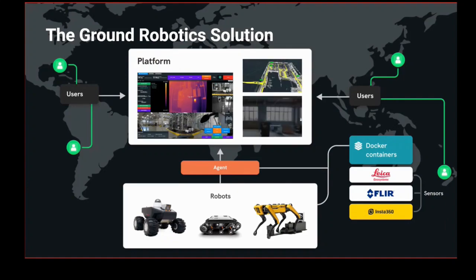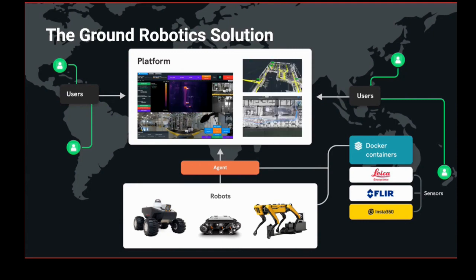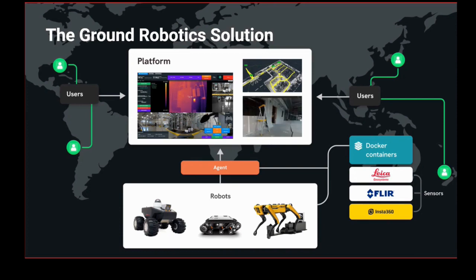So, a lot of fluff about point clouds and stuff. Our ground robotics solution, this is probably quite important to understand how we work. So we create this little thing called an agent. It's almost the smallest block, but it's the most important block. That agent's architecture is designed in a way where we can basically deploy it on any robot type, provided it's running a supported robotic format.